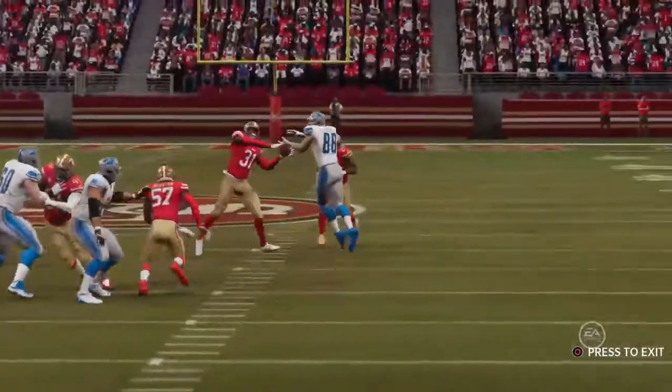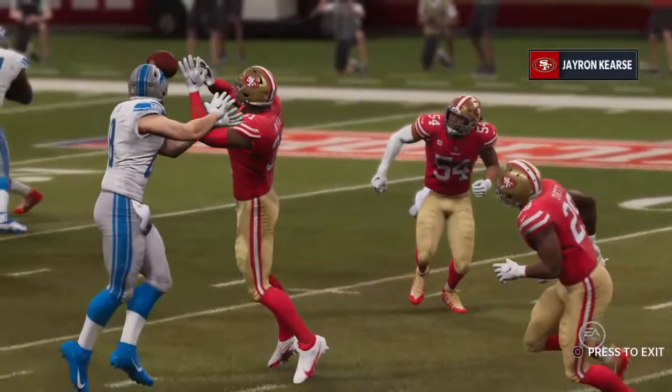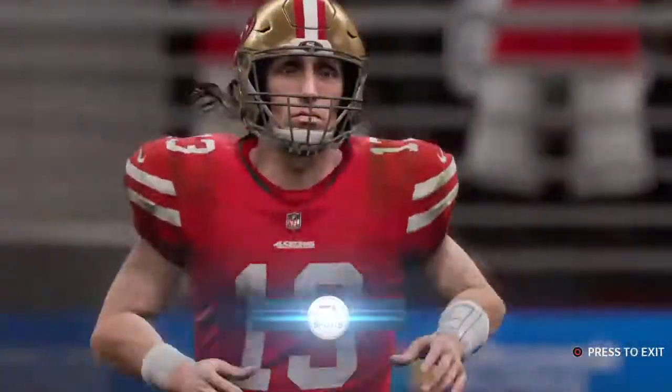Well, this had trouble written all over it from the start. He's got 2 extra defensive backs in the game he's got to deal with. They're in a dime set. So everywhere he's looking, he's seeing a different color jersey. And sure enough, this one winds up being intercepted.